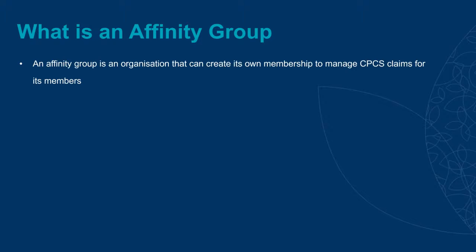And what an affinity group is, is an organisation that can create and manage its own membership to manage CPCS claims for its members. So if you imagine you've signed up to Affinity Group A that has 1,400 members, it's the activity across the whole of that group that your tiered invoice cost is based on. So all of a sudden you've got 1,400 in your group that are completing 5 referral follow-ups a month, and you're already down the bottom end of that cost scale.